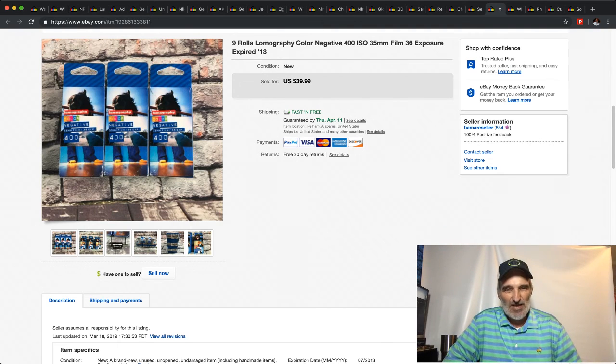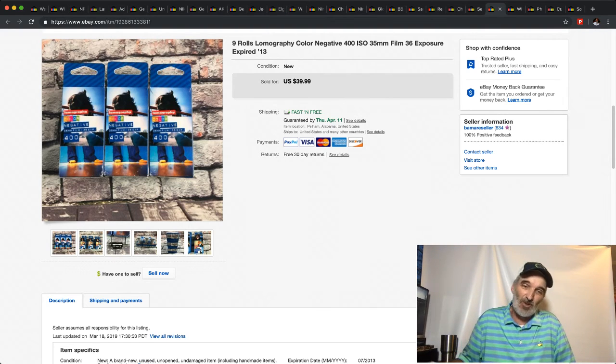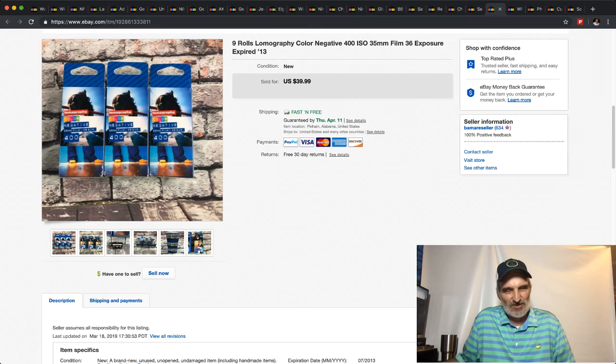This came from TJ Maxx. It was 3 rolls of expired film. I'm sorry, 9 rolls, 3 boxes, 3 rolls for each one. It expired in 2013 and was still on the shelf at TJ Maxx. This was in their clearance. I think I paid 75 cents or 39 cents a box.